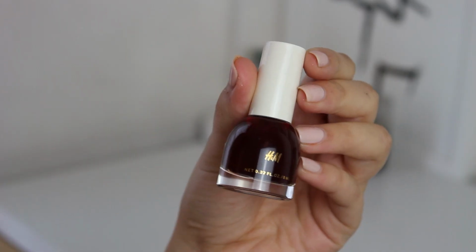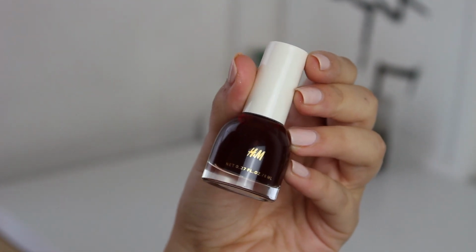I think they're probably part of the divided range, whereas this one isn't. I went for this colour. There's loads and loads of shades to choose from, as there is with everything. And this is the colour Bordeaux, which is a really pretty, autumny colour. You get 8 mils in it, which isn't huge, but it's enough in my opinion.